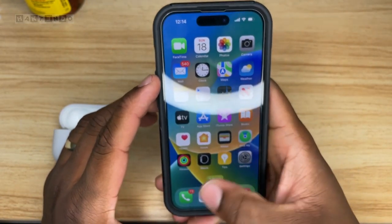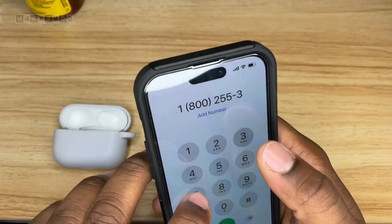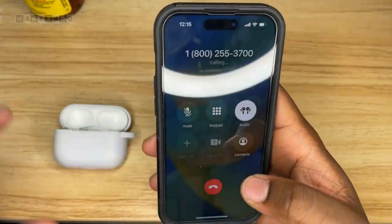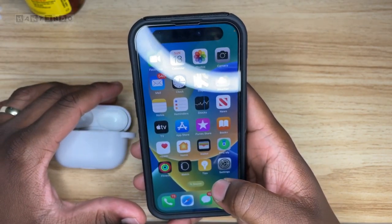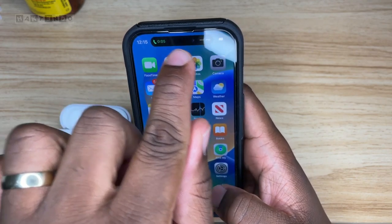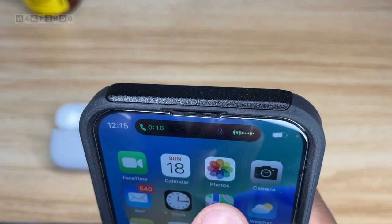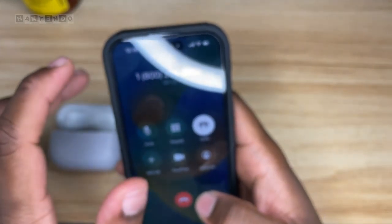Same thing with phone calls. If you make a call, let's call Nintendo. You swipe up, it goes into the Dynamic Island. You can see right there, it lets you know how long we're calling for and if there's any activity during the call. Tap it, goes back to home.